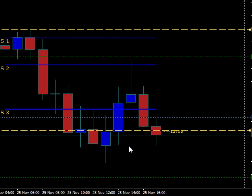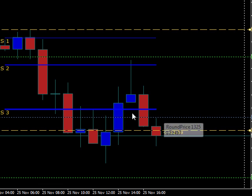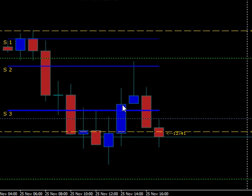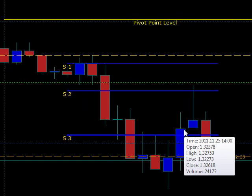Now, what I want to say to you here is you can use these lines as your targets, or you can hold the trade and let it run. If you get enough pips in your pocket, you can move your stop to break even, or you can lock in a couple pips and wait to see what happens.